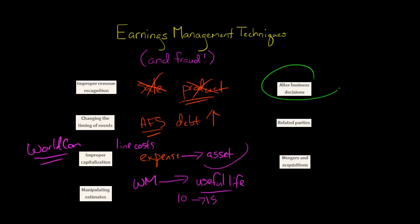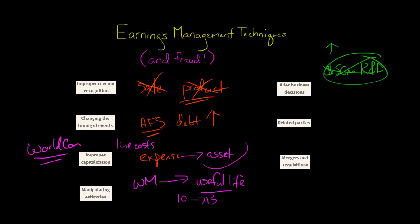Okay, now, when it comes to altering actual business decisions, just to give you a couple examples, let's say the company normally spends $50 million a year on R&D. You come in and put me as CEO and say increase our profit, and I say okay, we're not going to spend anything on R&D. It's zero. So now I've changed the business decision just to pretty up the financials and increase our profit. Our profit's going to go up in the current period, but in future periods we're going to be hurting because we just got rid of all our research and development, right? We're not doing any research and development spending anymore. So it's short-term thinking. It might not be in the best interest of the company in the long run, but you slash R&D just to boost profit in the short run.